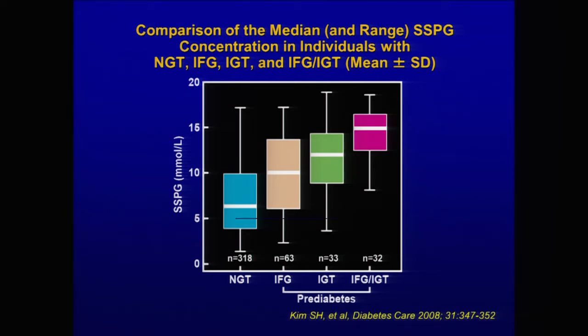Over there are NGT, normal glucose tolerance, and then there's isolated fasting glucose, impaired glucose tolerance, and combined. As you can see, the last 3 groups, which are the pre-diabetics, are very different. That IFG, which is the most common pre-diabetic group, is much more insulin sensitive than people who have both IFG and IGT, almost 10 versus 16.